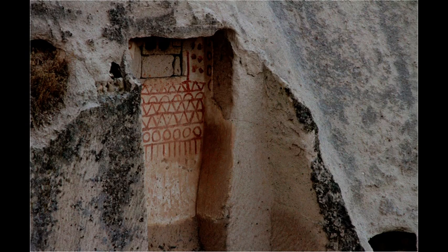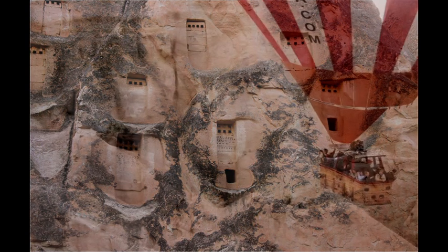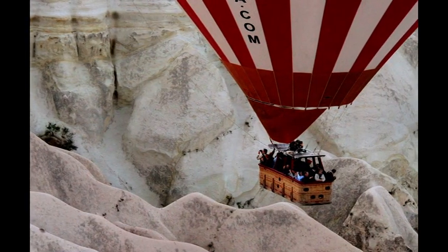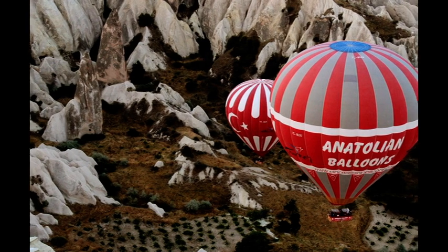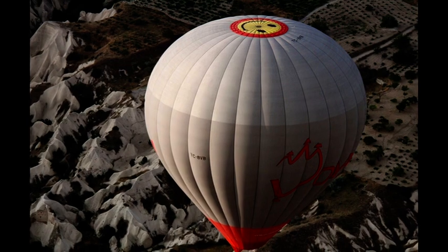The tiny holes in the rock face are actually pigeon homes. The locals at the time used to collect the birds' droppings for use as fertilizer. We slowly move away from the ancient chiseled cities to explore the seemingly surreal landscape. As we slowly soar skyward, balloons join us from below.